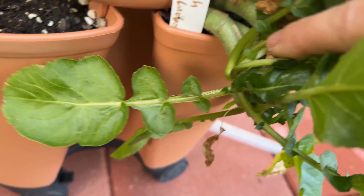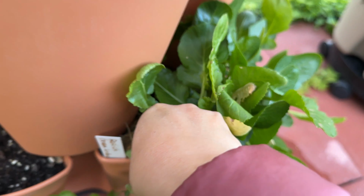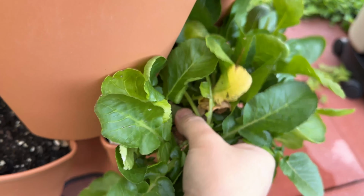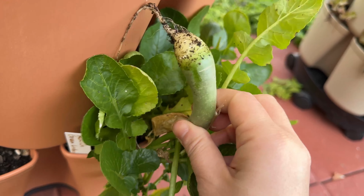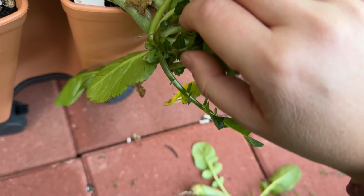These radish, it's a green lubok radish. I think this might be, is this actually, it's green. Maybe this is coming out completely. Let me pull it out. Where are you? Yeah, that's radish. So let's pull more out.